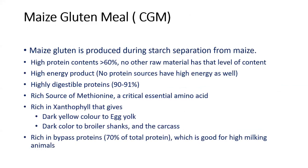Next is corn gluten meal, or maize gluten meal. It is produced during the starch separation from maize. It has high protein content, maybe some more than 60%. It is also a high energy product, because no other protein source has such energy. Digestible protein is around 90 to 91%, and it is rich in xanthophyll, which is for yolk color. If you use a good amount of this, it affects the yolk color, feed color, and the carcass of the broiler too. Sometimes you see the legs of the broiler are also yellow due to this.